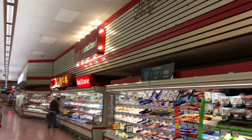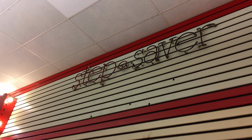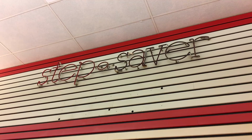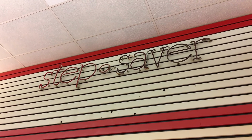Coming over here, you're going to see this neon sign that isn't on. It's called Step Saver. And I'm wondering if that was some kind of program that Giant ran back in like the 80s or something. If you know what it is, please let me know in the comments, because I'd really like to find out.